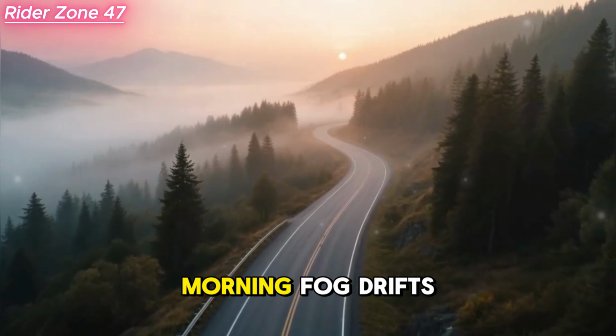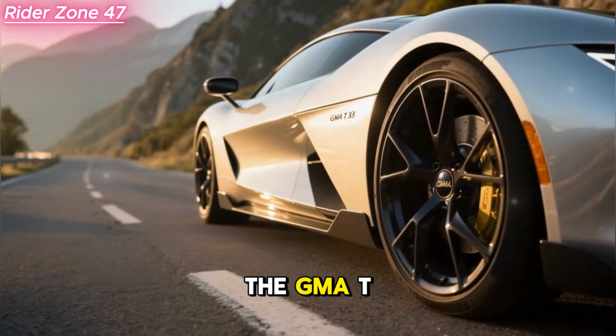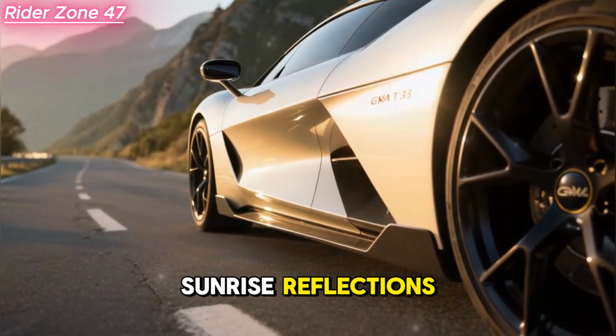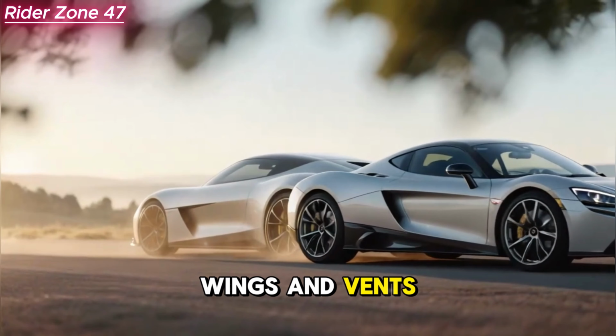Morning fog drifts slowly across a winding mountain road, while something small waits silently ahead. At 33. 33 sits impossibly low against the asphalt, glowing under soft sunrise reflections. At first glance, it looks almost simple compared to modern hypercars, filled with aggressive wings and vents.